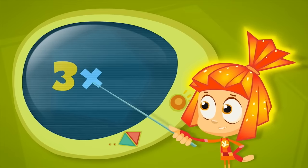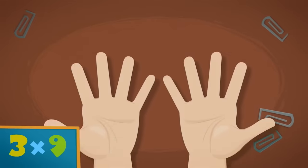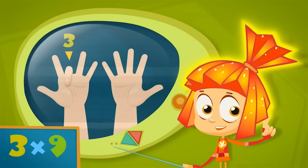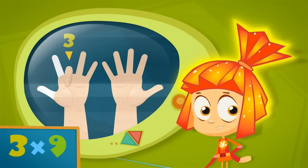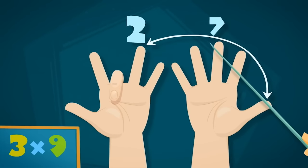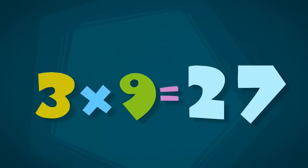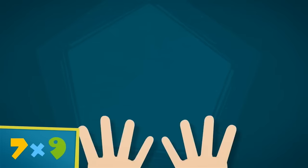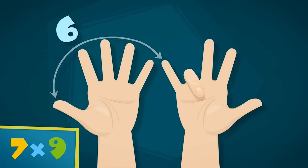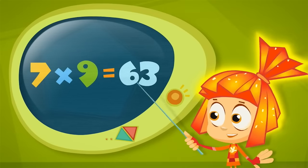Let's say you need to multiply the number 3 by 9. Put your hands face up in front of you. Now, find the 3rd finger from the left and bend it down. So what do we see? There are 2 fingers to the left of the bent finger and 7 fingers to the right. 2 and 7 means that the answer is 27. You got it? Great. Let's do another problem. What is 7 times 9? Here are 6 fingers and here are 3. That's right! The answer is 63!